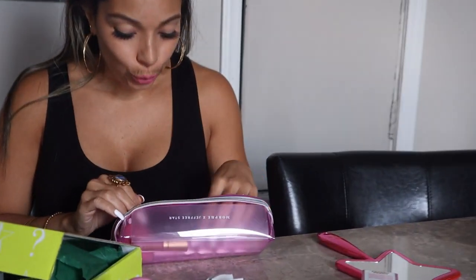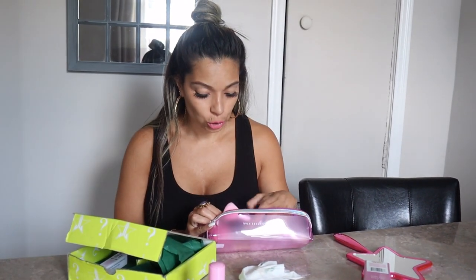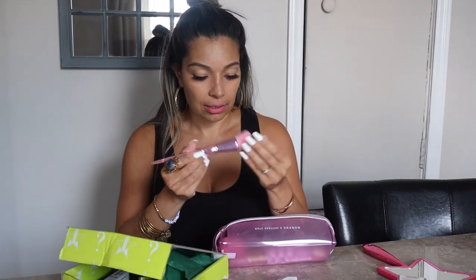Wait, I should bring the brush. Yes, we're real Jeffree Star stans. Exactly. And you know what? We were one of the first ones to purchase this when it first came out. We were at the mall at what time, Banana? Before it even opened, which was like 10. It was at 10 and nobody was there.